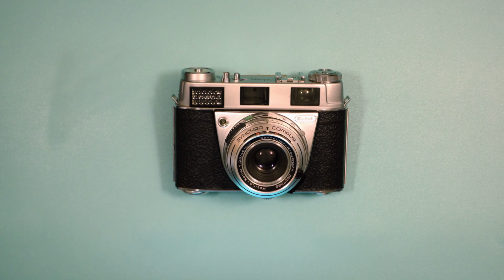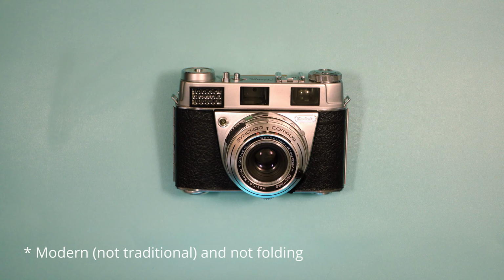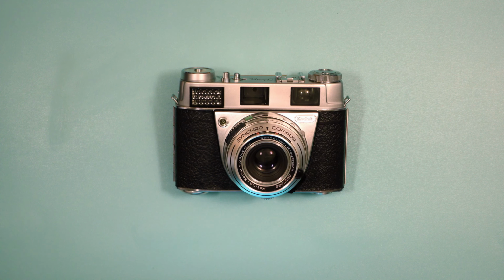By the late 1950s, the era of the folding 35mm camera had run its course, and there was now a demand for a different type of camera. I think younger photographers wanted something more traditional, something that wasn't developed in the 1930s, and Kodak responded by producing this fixed lens version of its Retina series.